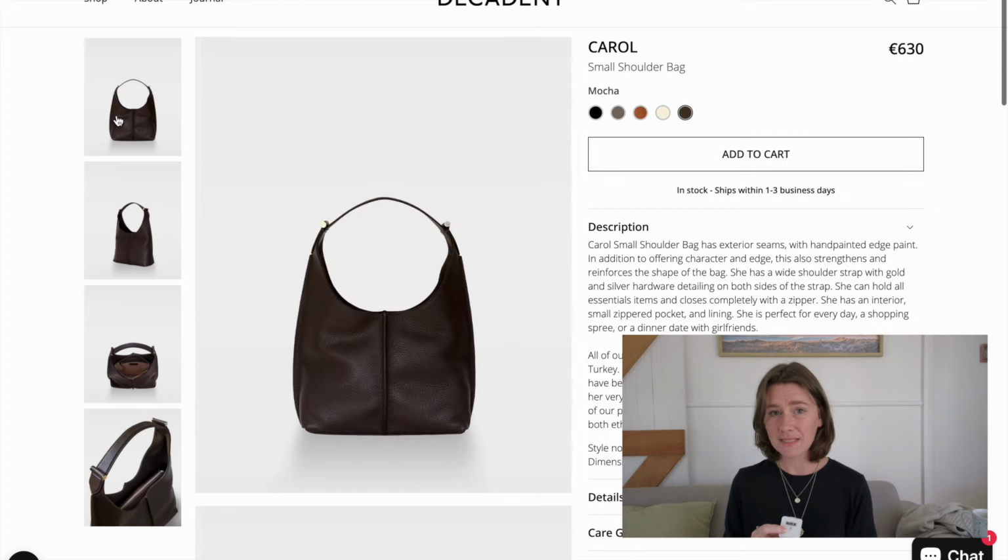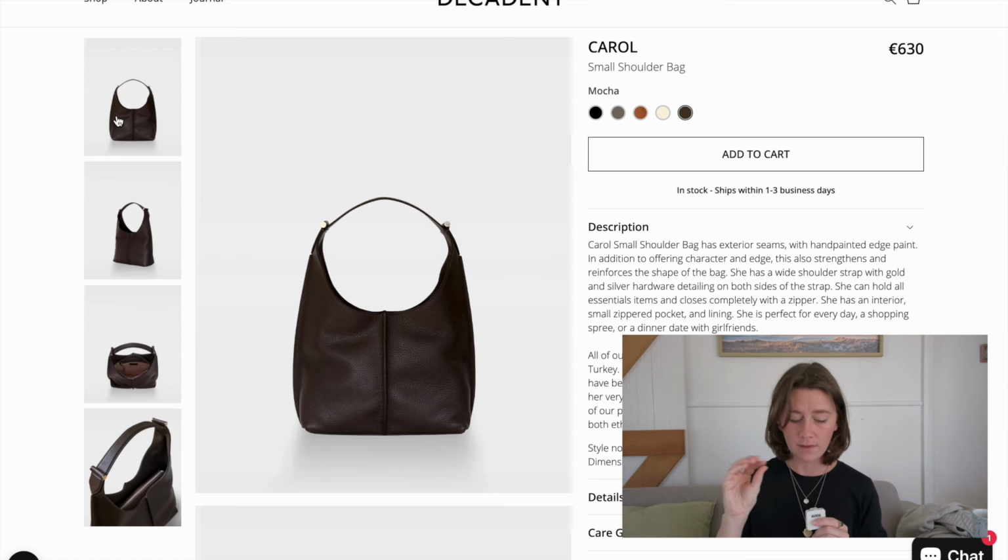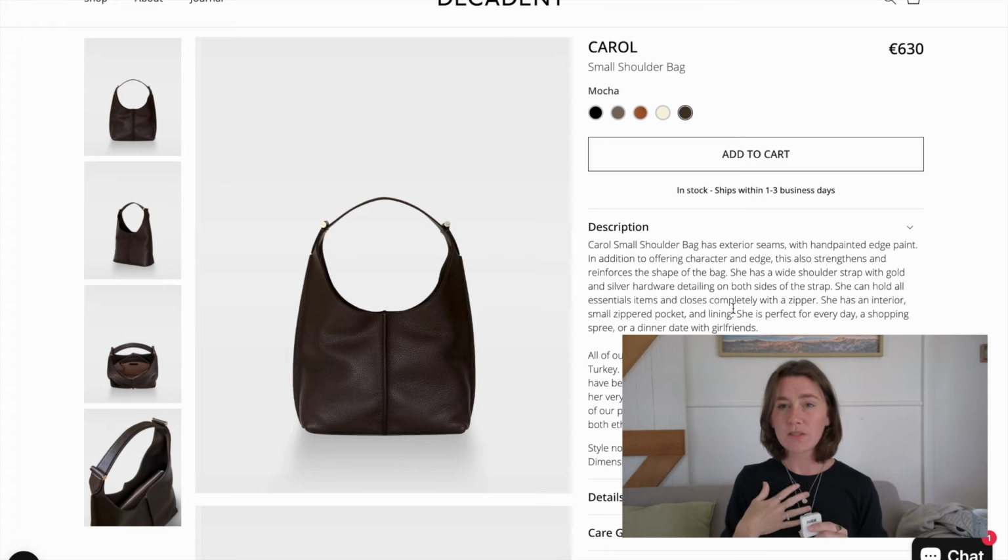I love that middle seam down the middle as well. Just everything about the shape, the size, and all the details on this bag is utterly perfect. But it would be one of those pieces that I would save up for, and maybe even purchase if they had it on sale, especially Black Friday or something like that.